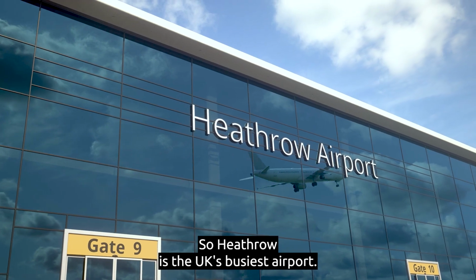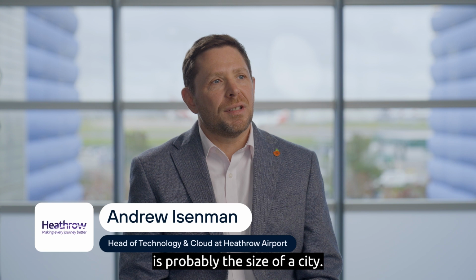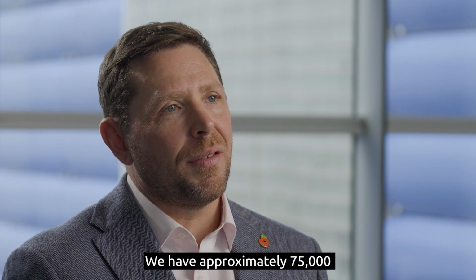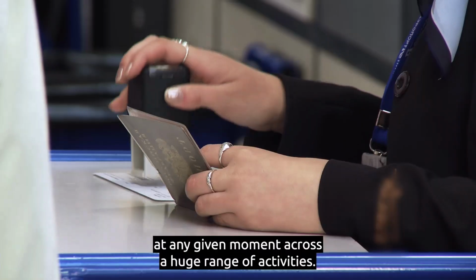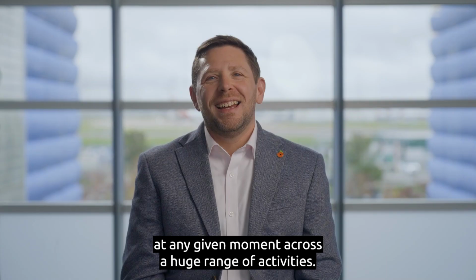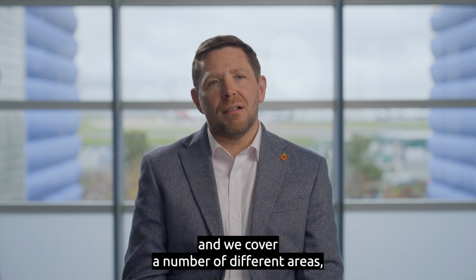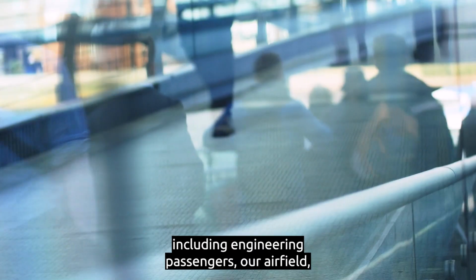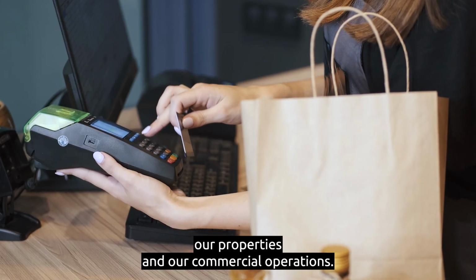So Heathrow is the UK's busiest airport. The airport itself is probably the size of a city. We have approximately 75,000 people that come and work for us at any given moment across a huge range of activities. The data at Heathrow is very broad and we cover a number of different areas, including engineering, passengers, our airfield, our properties and our commercial operations.